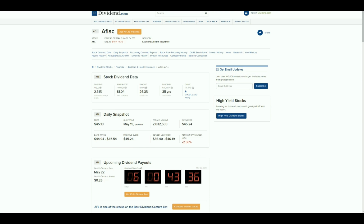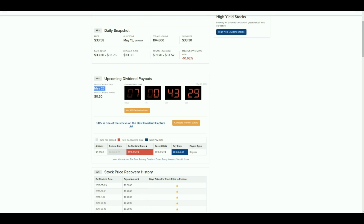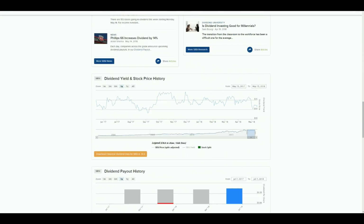Great looking stock for the long-term, accident and health insurance. Number two, ex-dividend on the 23rd, which is Wednesday. So you've got to buy this stock on Tuesday or prior. You'll then get paid out on the 7th of June.